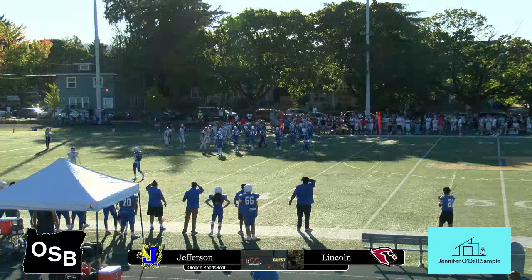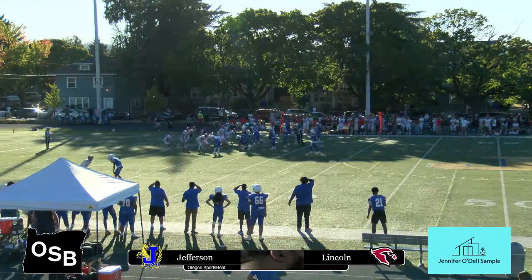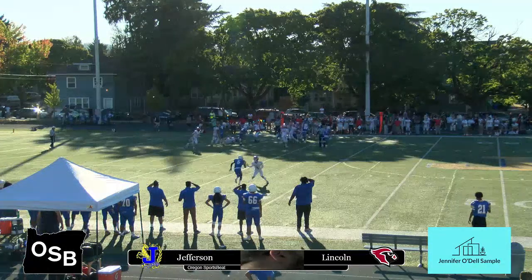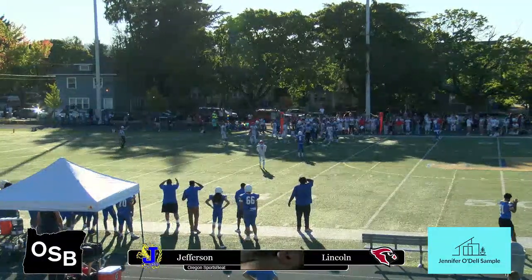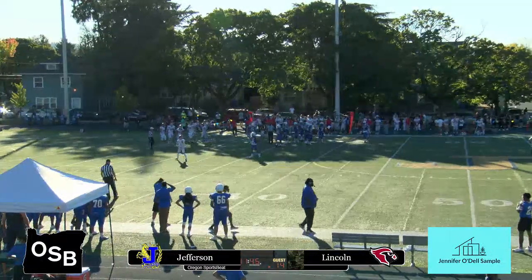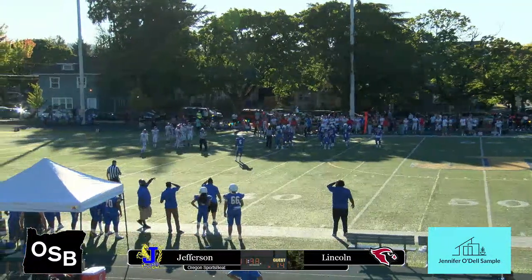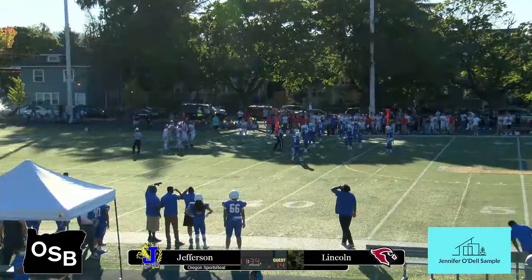So they go one wide on the near side here. And now they split. Nice isolation time. Emmett Togney takes it on the left side, outside the tackle. Looks to be a pickup of about 4 or 5 on the play. Couldn't see who made the tackle. It'll be 2nd and 5.